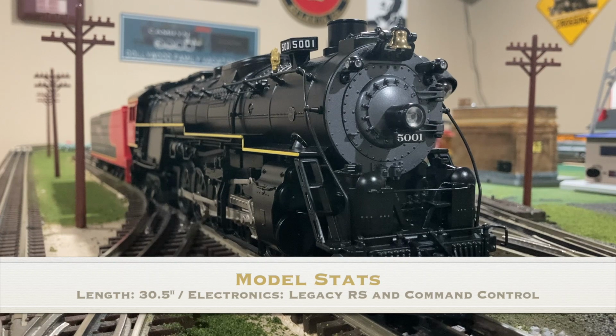Both the locomotive and tender have a combined length of 30.5 inches, making it one of the largest single non-articulated locomotives ever produced by Lionel. As a result, this locomotive has a minimum curve radius of 072.